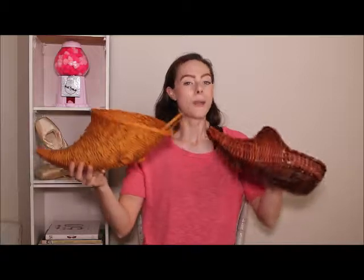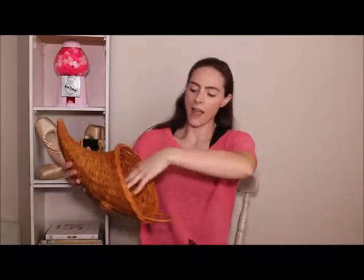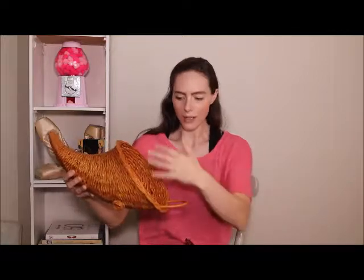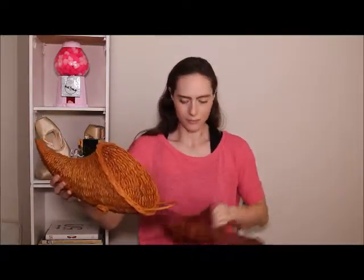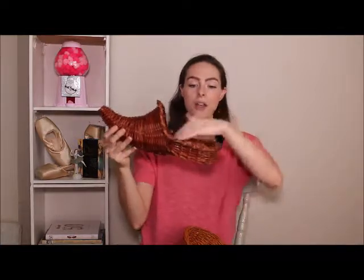Every year I bring out my grandma's cornucopia basket and I put some sort of display in it. It's usually a spinach artichoke dip down here, and then I have the bread or the crackers cascading out. And I always need more space because it doesn't all fit very well. And so I found this one and I thought, how cute is that?